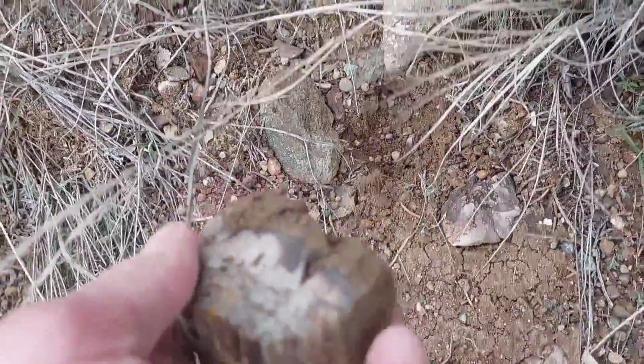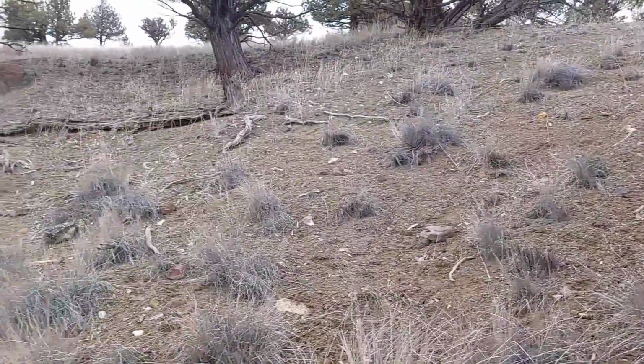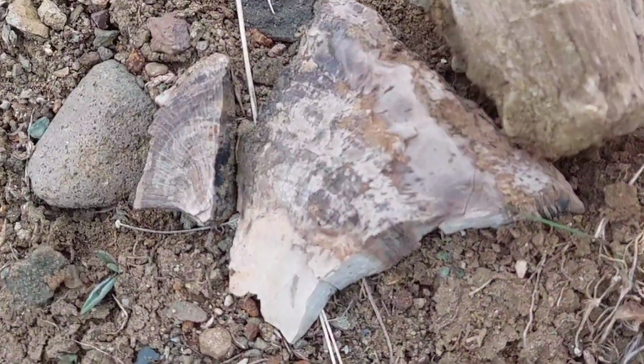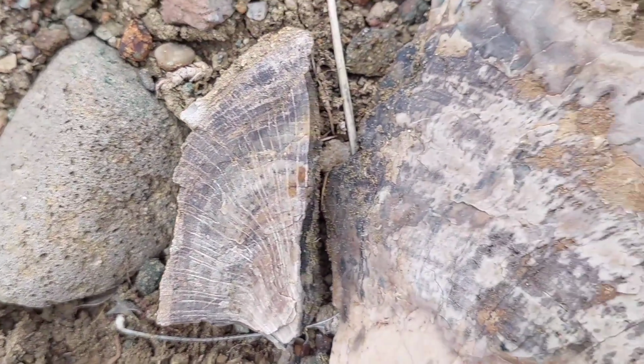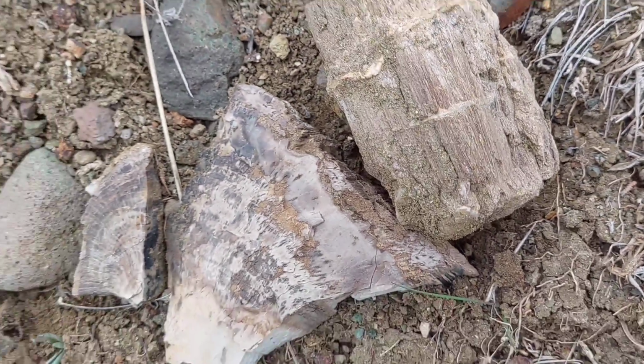Alright, I'm going to poke around for a minute. If I find anything cool, bring you in and show you. Look how beautiful some of the pattern in this wood is. Still haven't found the round one.